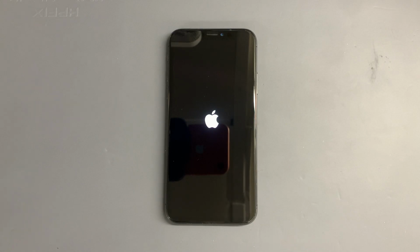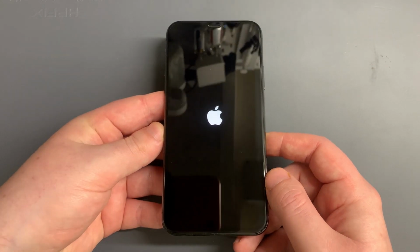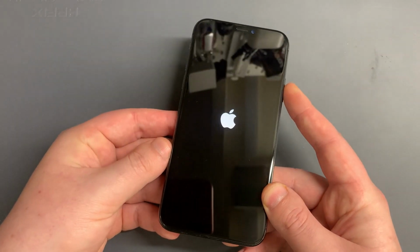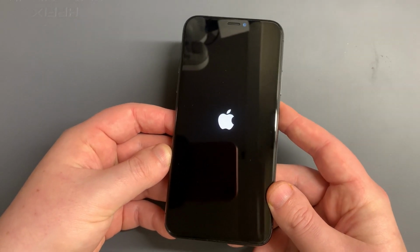So this is stuck, it's not going to boot up. So I'm just going to try the hard reset. I have had it solve quite a few problems, but in this sort of situation, it rarely solves the issue. So we're just going to try it now. On these newer iPhones, in order to perform the hard reset, you have to do volume up, let go, volume down, let go, and then press and hold the power button. So we're going to do that now and see if that solves the issue.